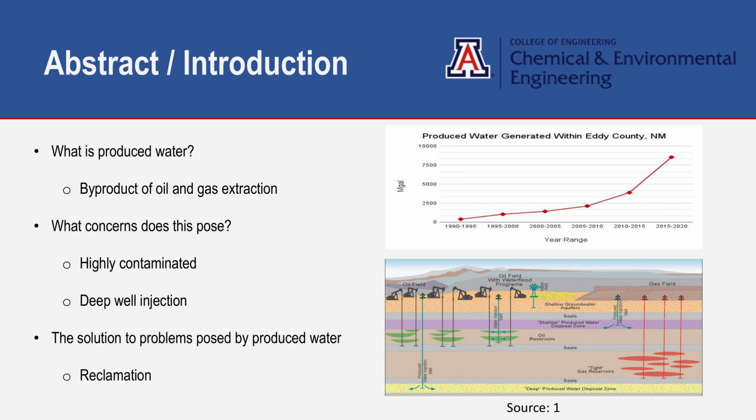Deep well injection is not without its environmental and health concerns. There is a risk of the well failing, where injected fluid migrates and contaminates local groundwater supplies. Many communities rely on groundwater, and contaminated groundwater poses a serious health threat to surrounding communities.